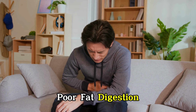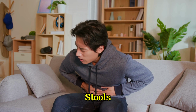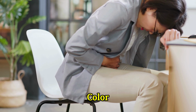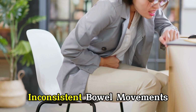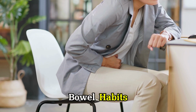Poor fat digestion can cause stools to have an unusually strong or unpleasant odor. Pale or clay-colored stools. If bile is not reaching the intestines due to a blocked bile duct, stools may lose their normal brown color and appear pale or chalky. Frequent diarrhea or inconsistent bowel movements. The lack of digestive enzymes can lead to diarrhea or irregularity in bowel habits.